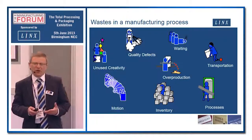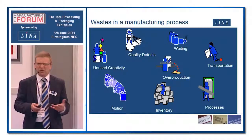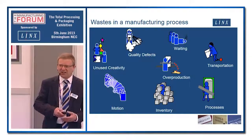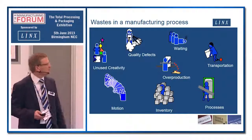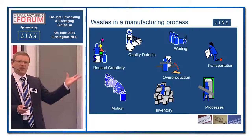So if lean is all about maximizing value and minimizing waste, what are the wastes, particularly in a manufacturing process? Any ideas from anyone? Time, okay. Waste of time, okay. Yeah, absolutely. Let's have a look at what we call the typical waste in a manufacturing process. Time, absolutely. But there are other wastes too. And you can see them coming up here.